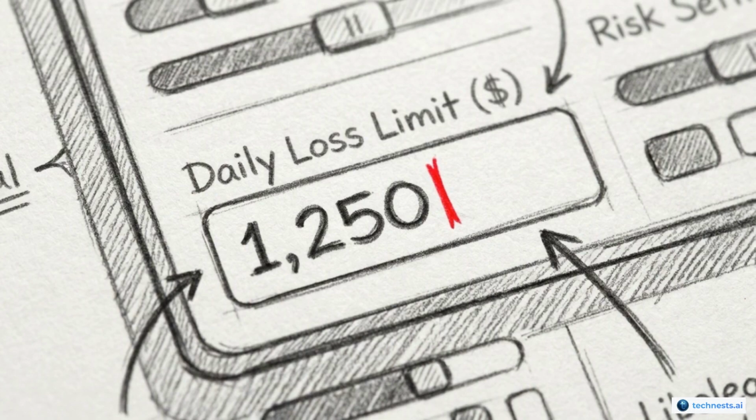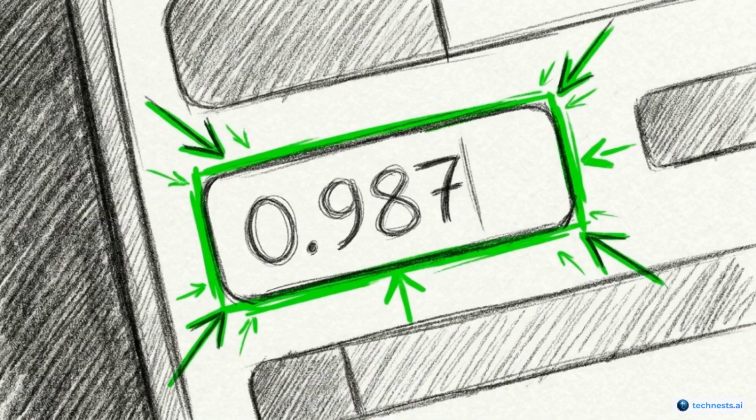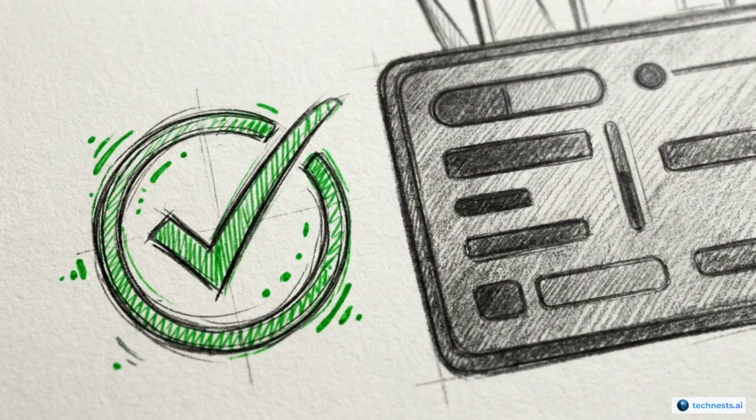Step 1 is to input your exact daily loss limit. Check your prop firm's dashboard and type that specific dollar amount into the first field. Step 2 is your total maximum drawdown. Enter the exact mathematical floor we calculated earlier. For our example, that hard limit of $47,500. By typing those numbers into the software, we have converted a passive, abstract firm guideline into an active system constraint.